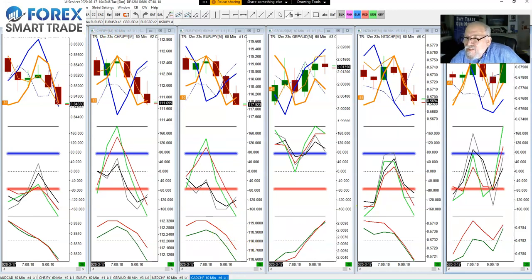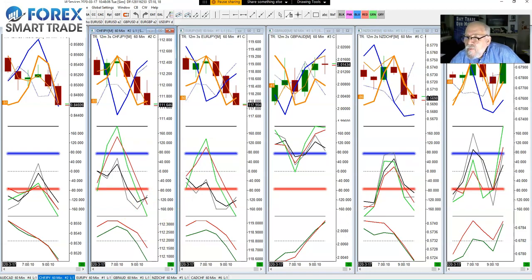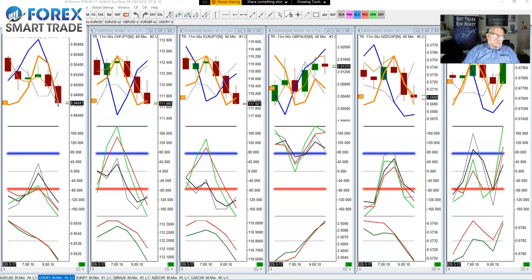Any questions while we're waiting a minute? I don't want to jump the gun because we could still get a little bit of movement. The Swiss franc, yen, we could maybe jump in because the minors have started to turn, but let's stay with the rule and do what we need to.